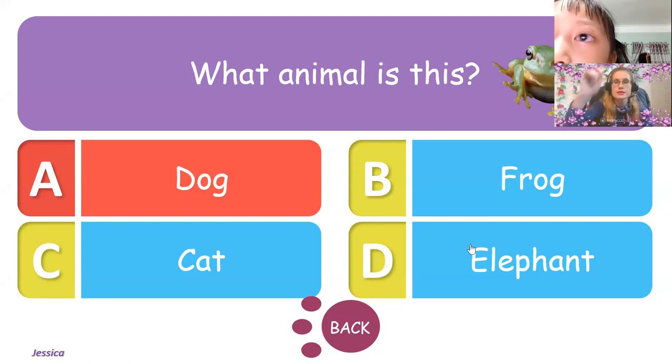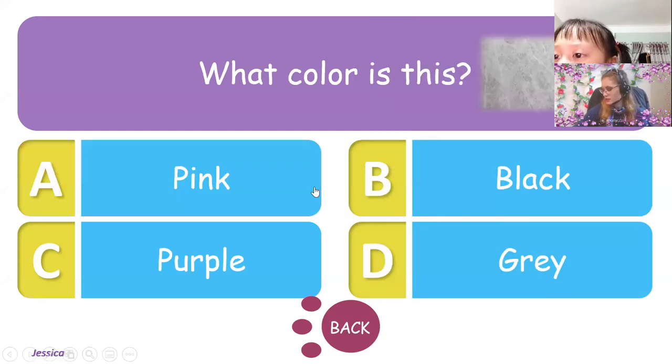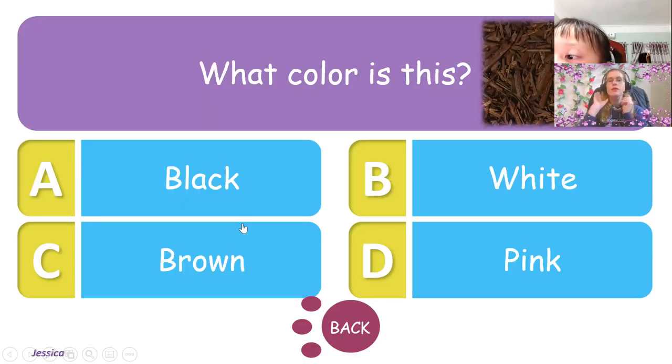What animal is this? Elephant. Nope. Dog. Nope. It's a frog. What color is this? White. Pink, black, purple, or gray? Nope. Gray. Yes, good work. What color is this? Black, white, brown, or pink? Brown. Good work. Much better. Keep going.